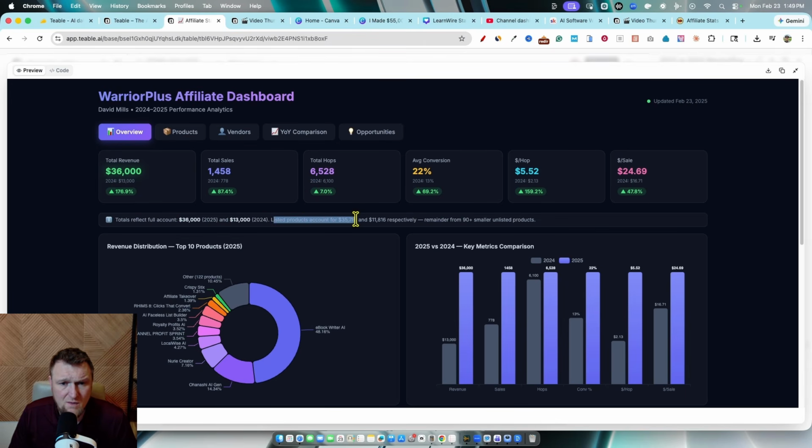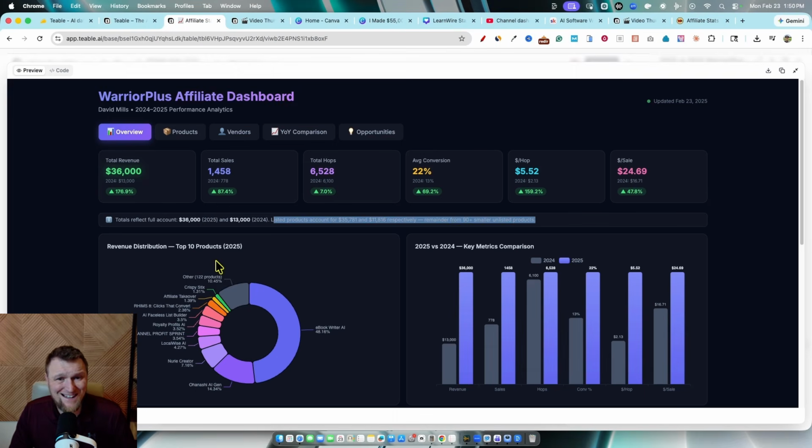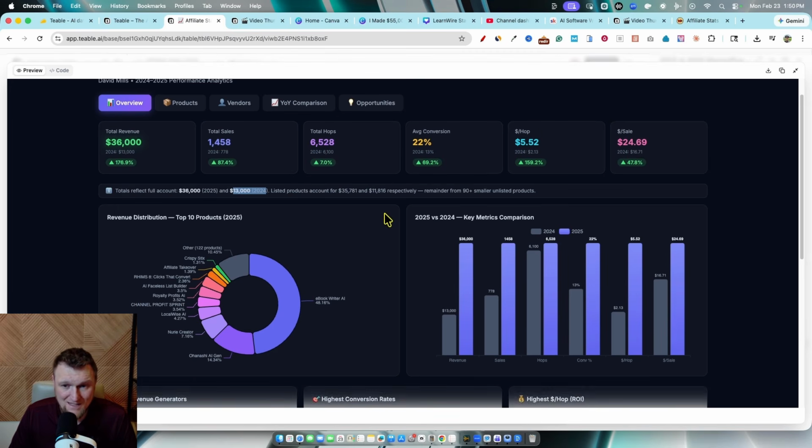Okay, listed products right over here. Okay, sounds good. This is the only thing that was interesting about it. It's 50,000 total between the 2 years. For whatever reason, it's not displaying that. It should literally be like this plus this. So that's what the total revenue should show. Nonetheless, we'll still take a look at what it came up with because this is really cool.